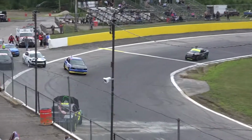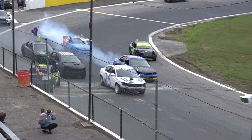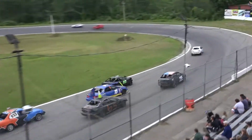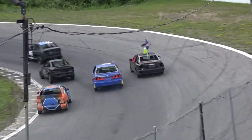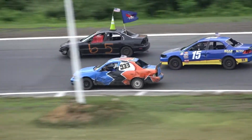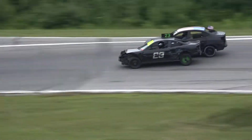Oh! Green flag back in the air. 4-cylinder enduro back and away. Shane Geer in the 63 is your leader. Second spot down the back straightaway, Leon Kennison in the 933.